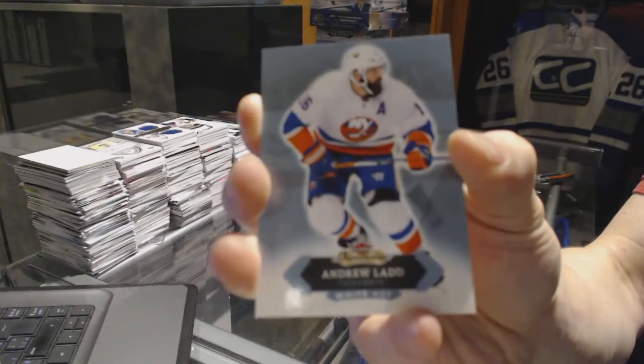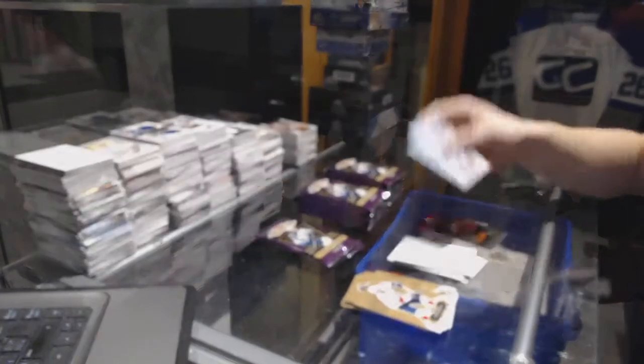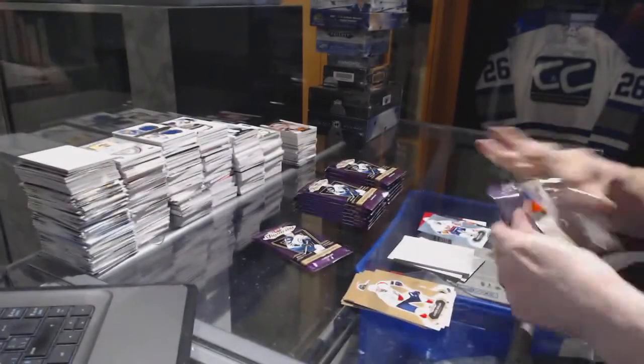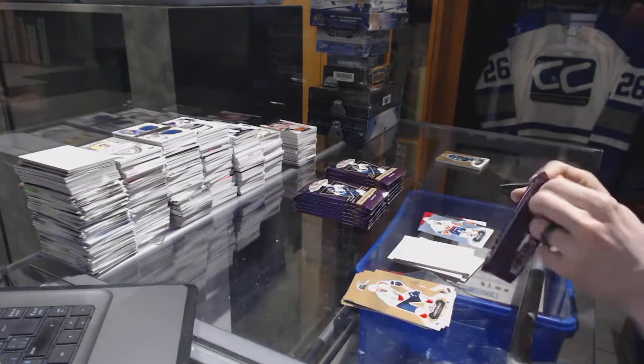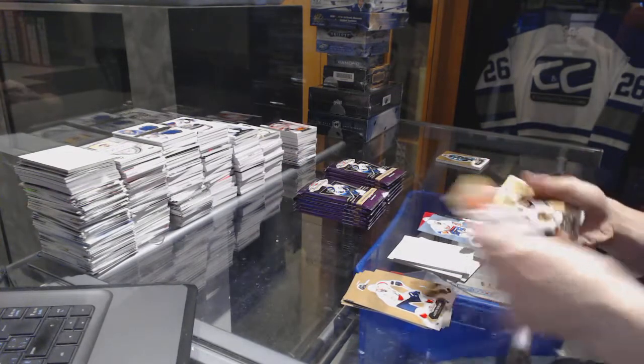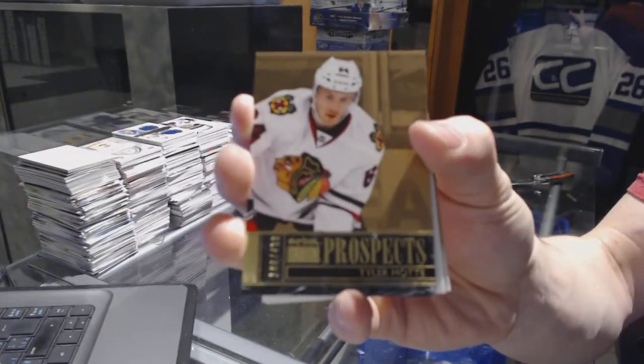14 of 25 for the Islanders, Andrew Ladd. We've got a thickie. Skybox Premium Rookie, number to 499 for the Chicago Blackhawks, Tyler Mott.